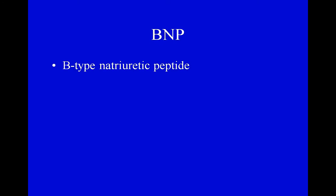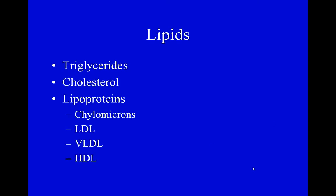So BNP could be used to screen whether it is pulmonary disease or cardiac disease that's causing an exacerbation in patients like COPD patients, or it could also be in a patient who's having a myocardial infarction. It tells us BNP levels elevate when the ventricles are being overstretched or they're under stress.